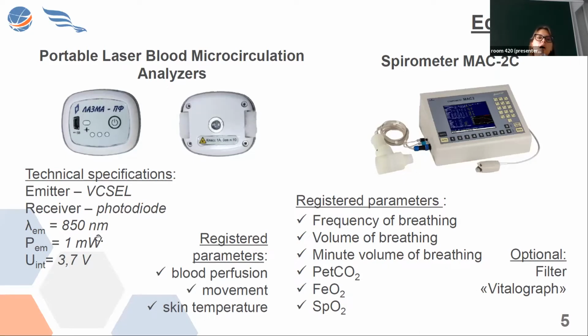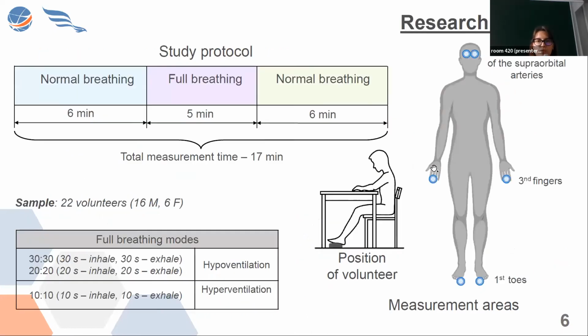We used a distributed system of 6 portable laser Doppler flowmetry analyzers. You can see it, and each analyzer has an identical channel for recording skin blood perfusion and also movement and skin temperature. For recording the gas parameters, we used a spirometer with the function of spirometry, pulse oximetry, and so on.